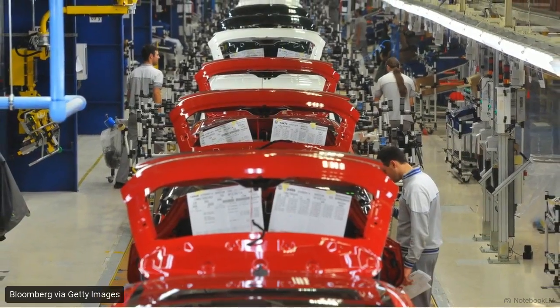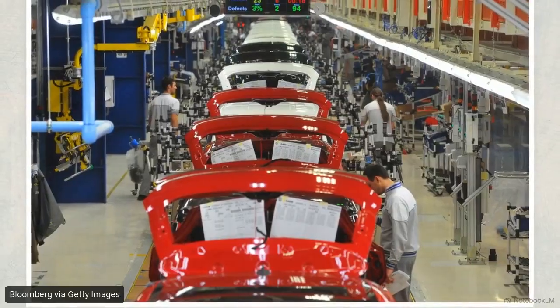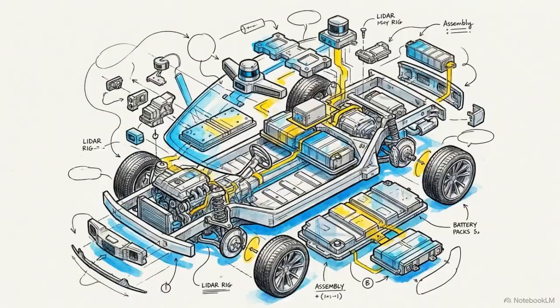Take a look at any modern manufacturing floor for smart devices or autonomous vehicles. The physical scale required to produce these machines is massive, but it's the sheer number of hardware and software variations inside them that creates a unique kind of chaos.